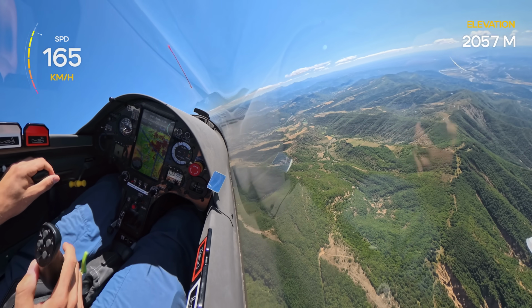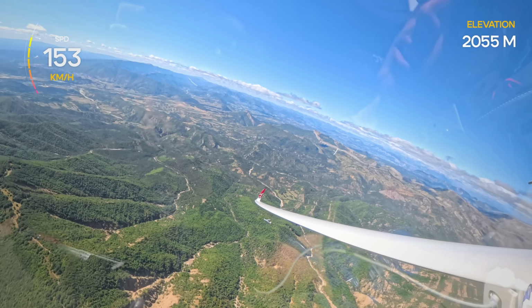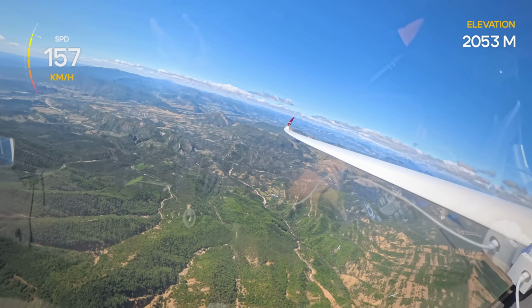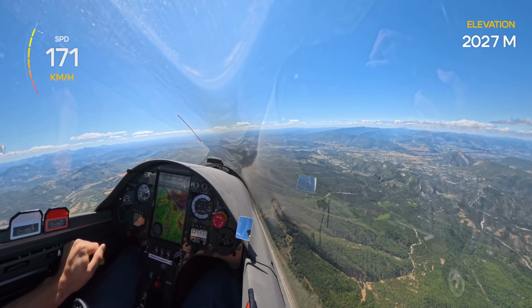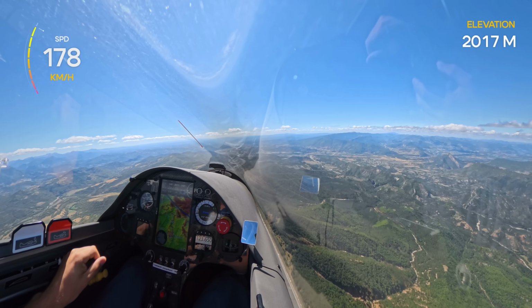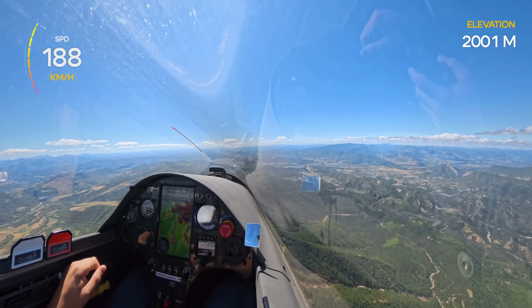Even before the start line opened, getting into a good position was a real challenge. Start line open in 2 minutes. Just minutes before the start, a few pilots were still far too low. A tough beginning that would cost them right from the start of the race.